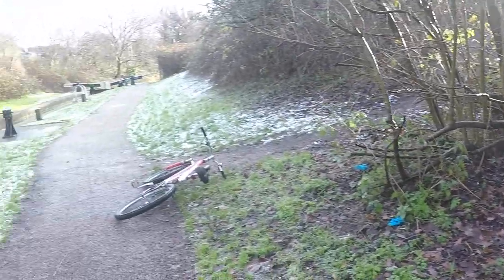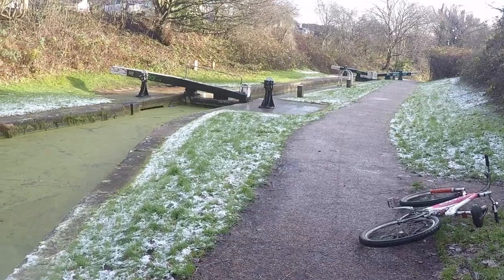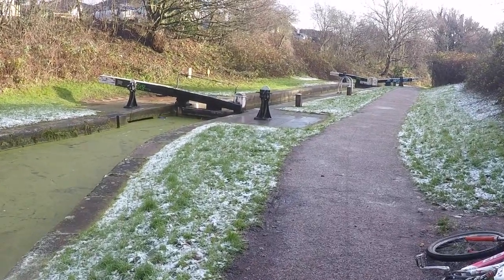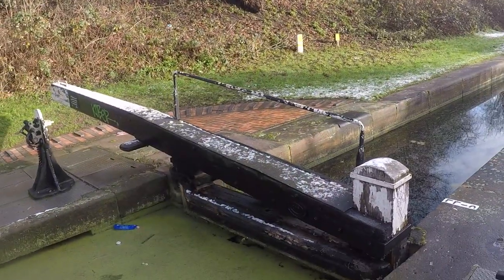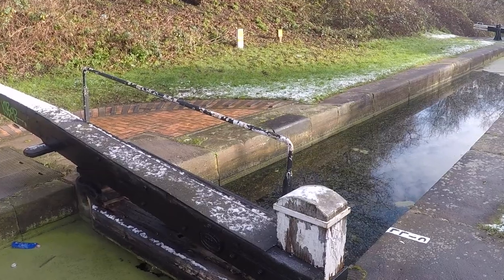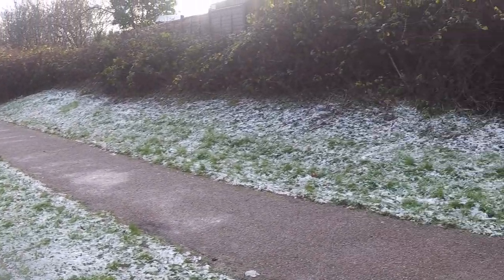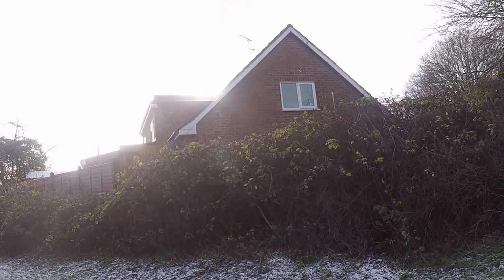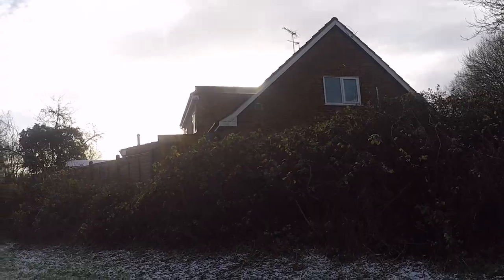So from here on, we start down the second flight of the Perry Barr locks, and these ones are at College Road. And this is lock number 8, the first of 4 at College Road. And standing beside the canal, there is a dormer windowed bungalow. We'll come back to that, just remember that one.